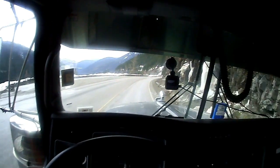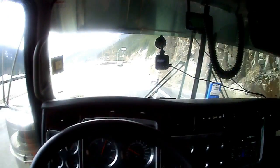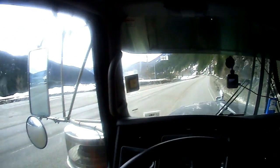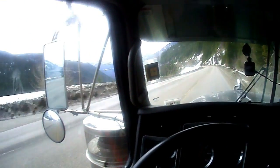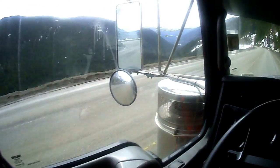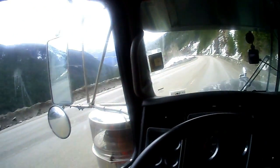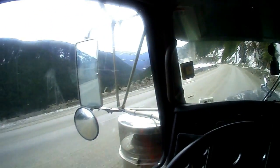Just keep toggling it back and forth as you need it. And all will go well with you. You know, maybe you've wondered if you should even bother coming out to BC and doing any trucking. Well, it's not rocket science. You just got to use your head, be patient. That's all.